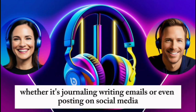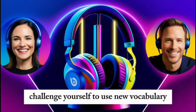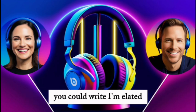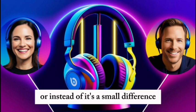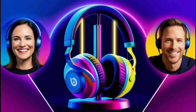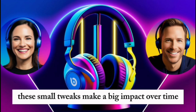Yes, and writing is another powerful tool. Whether it's journaling, writing emails, or even posting on social media, challenge yourself to use new vocabulary. For example, instead of saying "I'm happy," you could write, "I'm elated." Or instead of "it's a small difference," say "it's a subtle difference." These small tweaks make a big impact over time.